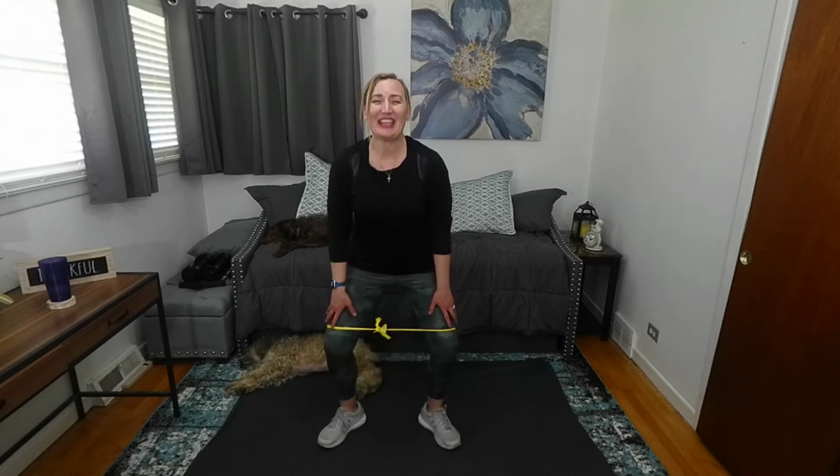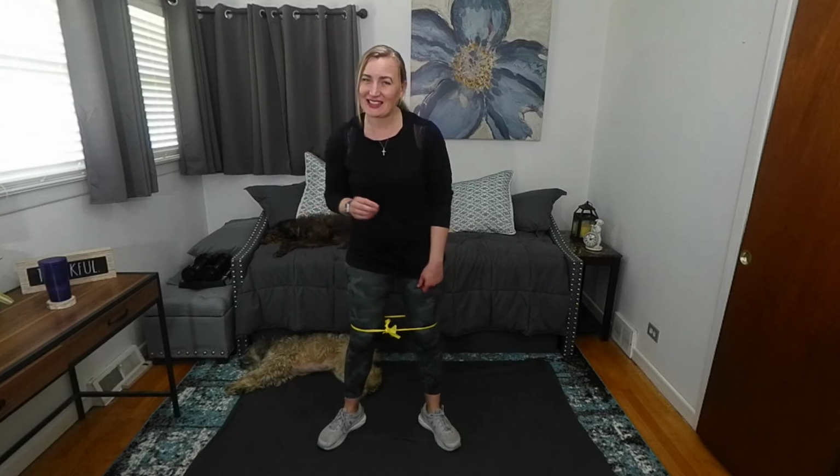I love doing squats with these. Toes are slightly pointed out. Good posture or holding on to something. Hip hinge back. Always stick the butt out. Then bend the knees down. Try to keep the knees out. The band, do not let it collapse your knees in. Keep them out. You can add your elevator exercise to this.